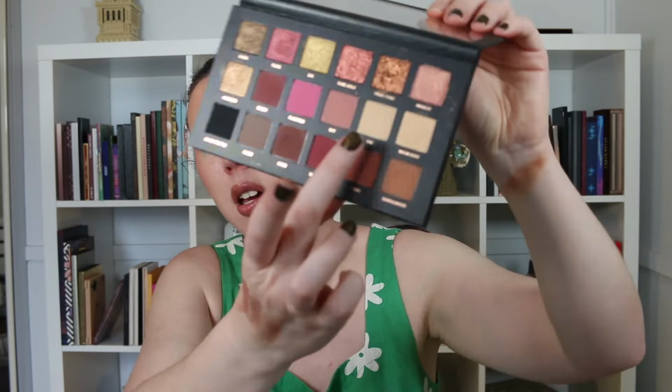Let me do a little swatcheroo of all of my shadows. I'm gonna try and do it on my other arm. This is gonna be difficult because I'm actually left-handed and this is my left hand. So it's probably gonna be wonky swatches. I might also grab for this one here, Bay. It might be a good eyeshadow setting shade, so an eyeshadow primer setting shade, so I might have a play around with that one as well.